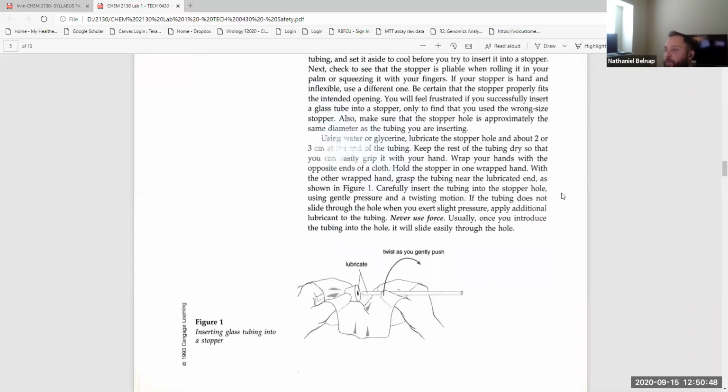A lot of times, if you have to heat something up and use a glass stopper, we'll put grease around the rim of where the glass stopper goes, to keep it from heating and fusing together. The grease keeps that from happening.